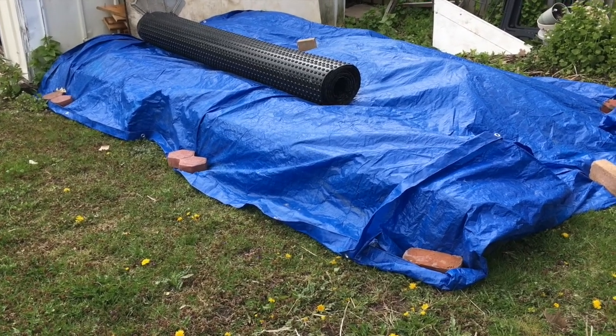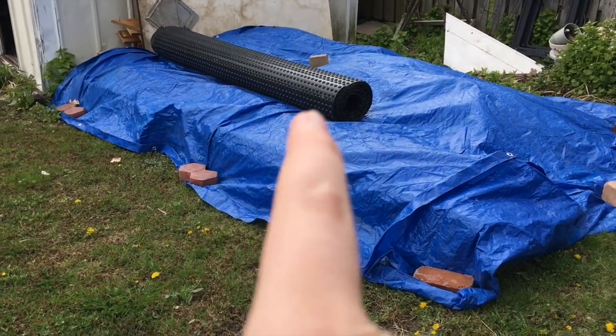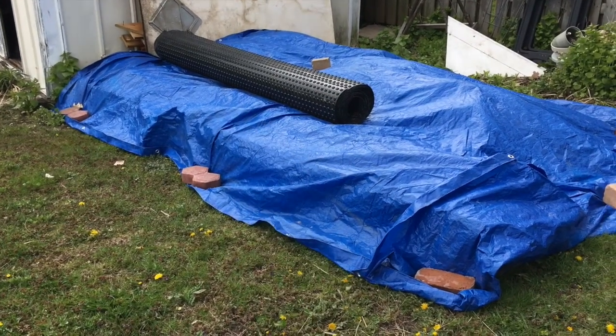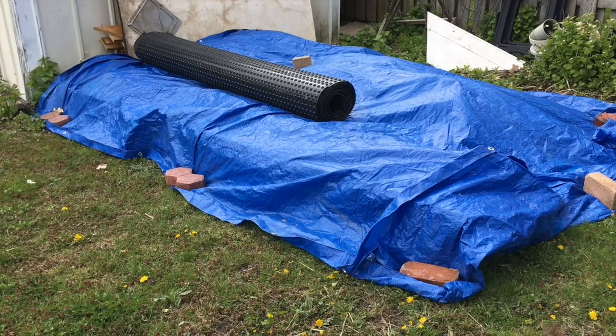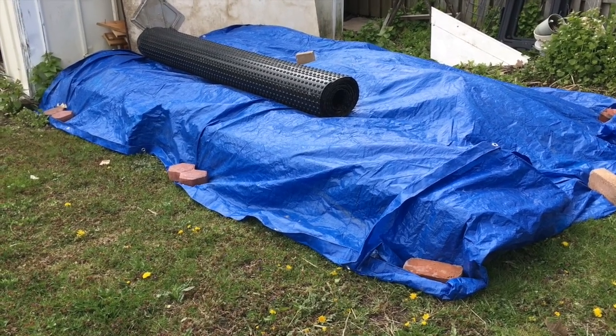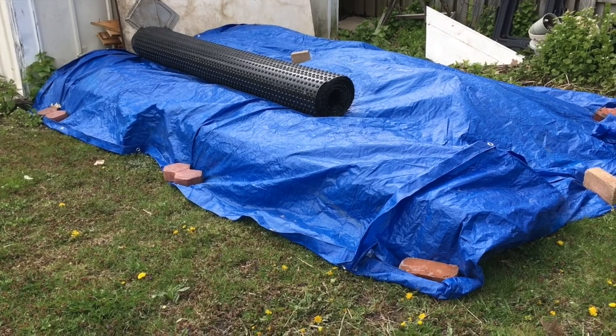But I don't know if it is, but Phil was able to get this plastic, like rubber something, for free, and so he thinks that if we line the beds with that, even if it is treated, it should protect it. Fingers crossed.